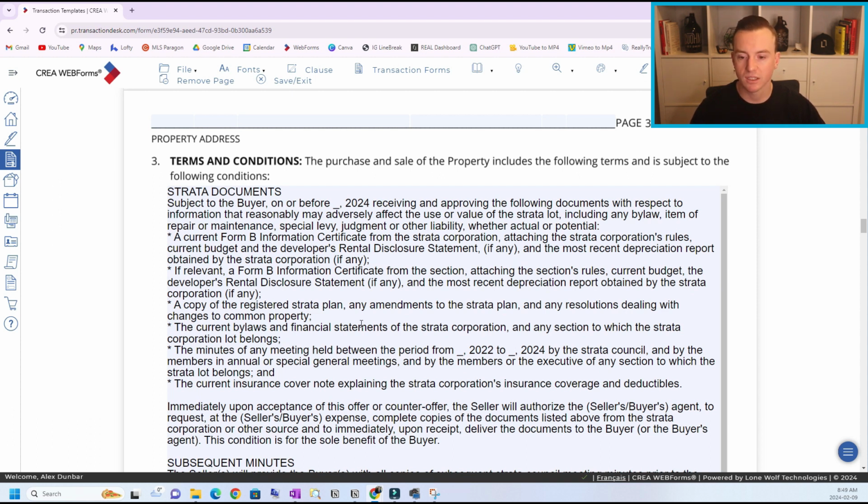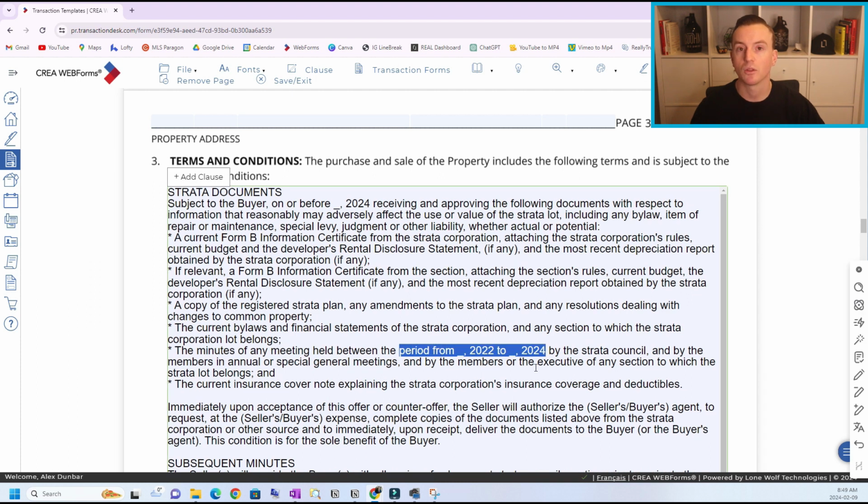Form B is going to be one of the biggest at least for a strata property. All of the minutes for the past 2 years. So generally what we're able to get is minutes from all the meetings for the past 2 years, all of the monthly meetings, the AGMs, and any SGMs. And then of course we want to know about the bylaws and rules of the unit itself. Depreciation report is another big one.